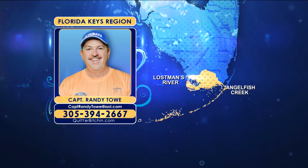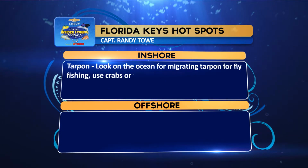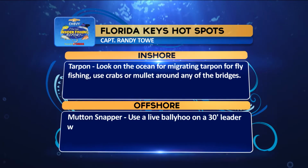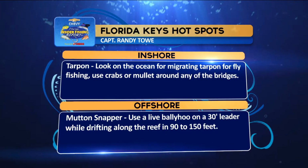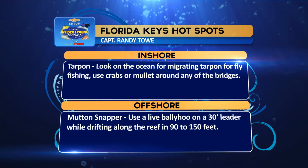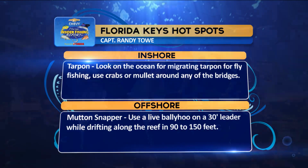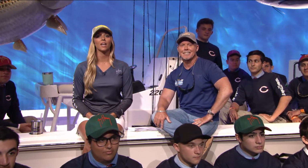All right, bub, we're going to go ahead and take a look at the hot spots from the Florida Keys region. Inshore, tarpon. Look for them on the ocean for the migrating poons for fly fishing, and then you can use crabs or mullet around any of the bridges. And then offshore, mutton snappers: use live ballyhoo and a 30-foot leader while drifting along the reef in 90 to 150 feet of water. All right, well, there's always tournaments going on in the Florida Keys, so let's take a look at a few coming up.